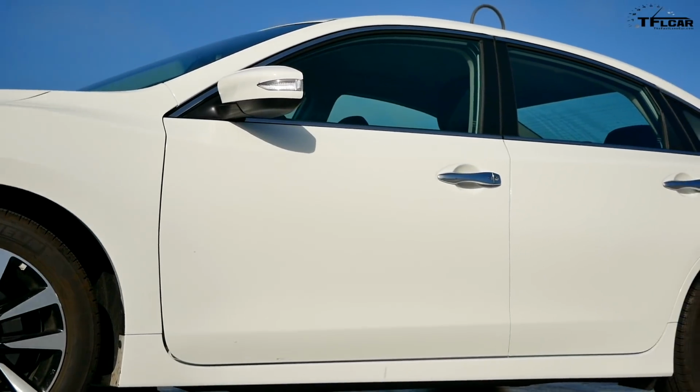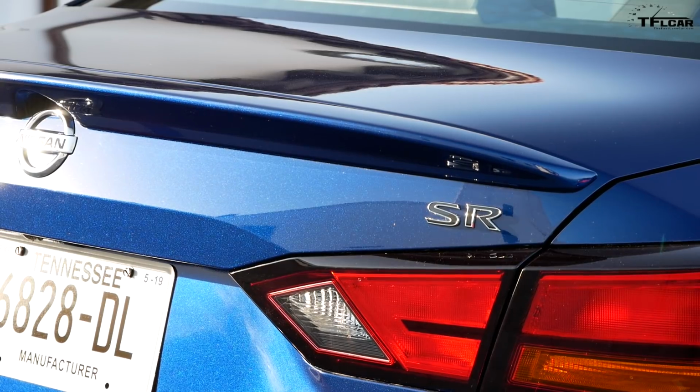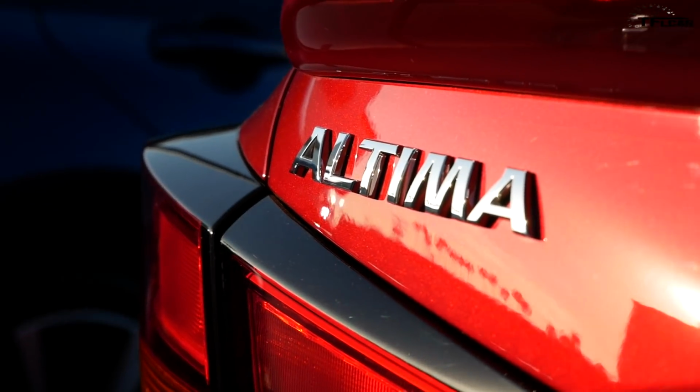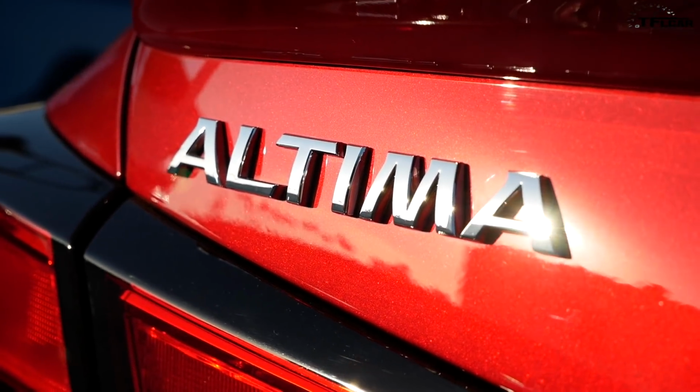Number 5 is the price. Unfortunately, the exact numbers are embargoed, but I can give you a hint. It's very similar to last year's model, maybe just a little bit more. But for that, you get a lot more tech, and I've got them written down here because there's a lot of it. You get things like Pro Pilot Assist, Intelligent Driver Alert, Rear Automatic Braking, Traffic Sign Recognition, which is pretty cool, Automatic Emergency Braking and Pedestrian Detection, and of course, Lane Departure Warning and Intelligent Lane Intervention.